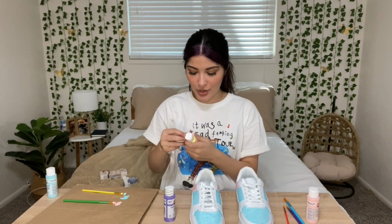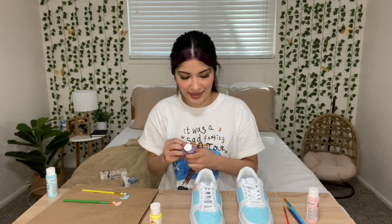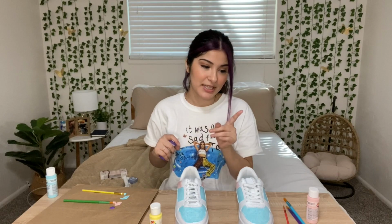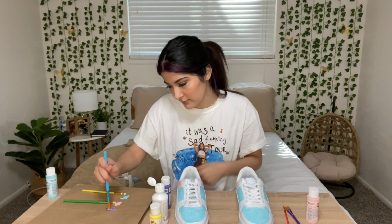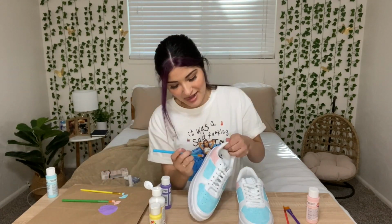Now I want to go in with the yellow. I think I want to do the yellow on the bottom, so I'm going to go in with the purple. And I think I want to do the purple on the front here and this back part right here. That purple actually looks very purple, so I think I'm gonna mix it with some white I have. That's better. Yeah, that's good.